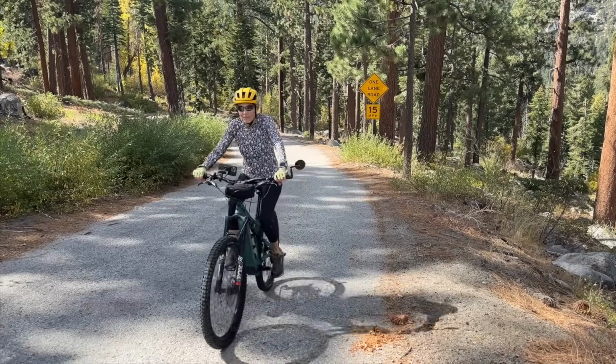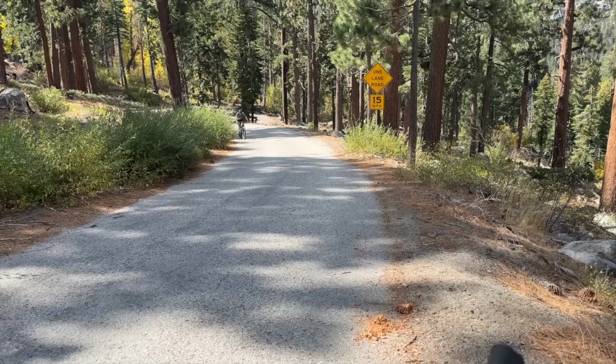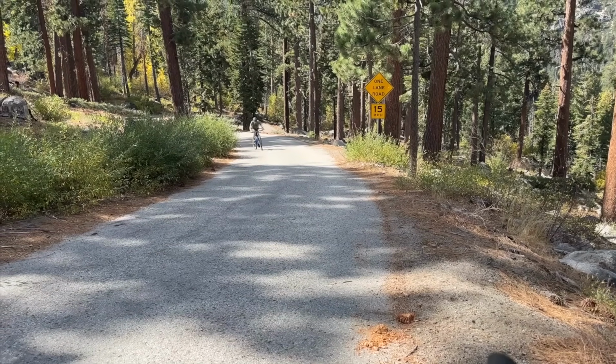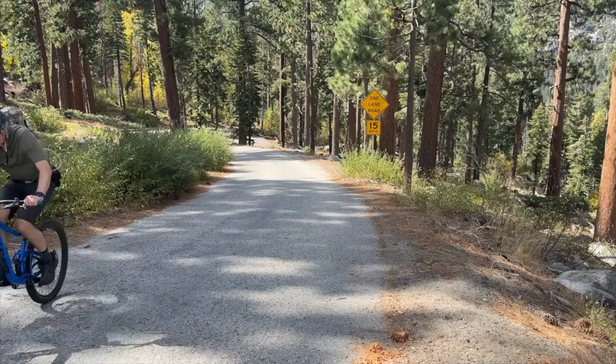Is one steep grade. What do you think it is? How many percent? Gosh, I don't know. I think it's double digits, yes. As he slides by, you'll note there is no motor on his bike.